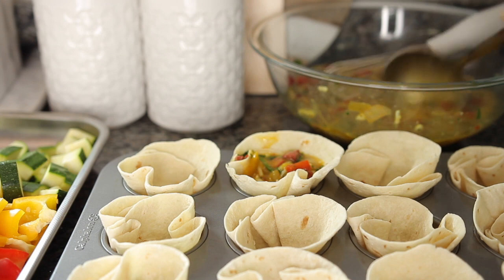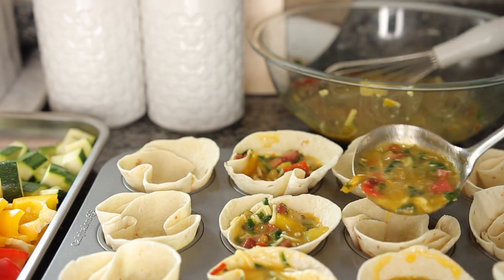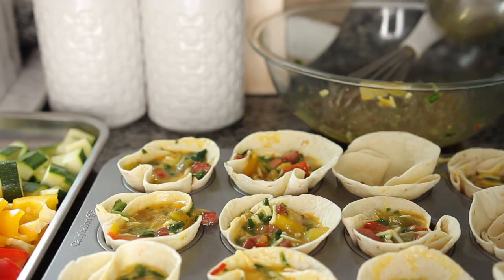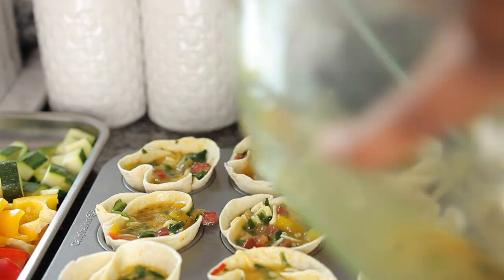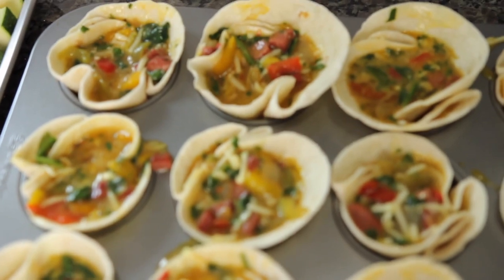I'm gonna put it into my oven at 350 degrees until it's done cooking. But make sure you set it at 350 because if you do it any higher, the tortilla is gonna start burning before the actual egg is done cooking, and you don't want that. So 350 is a good place to have it.